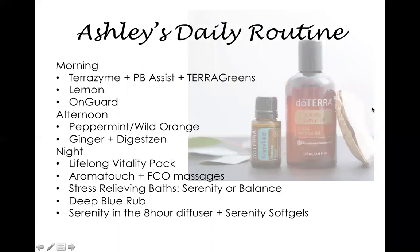So my daily routine, I would say, in the morning, I take Terrazymes, which is a digestive enzyme, and I highly recommend because in pregnancy, even more so, you have a higher risk of getting constipated. But I also take this when I'm not pregnant. So taking Terrazymes breaks down the food you eat, processed or not, and helps your body absorb the really good nutrients in the food that you're eating, especially with how much money we spend on food.